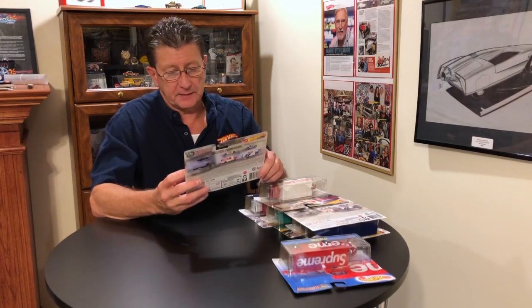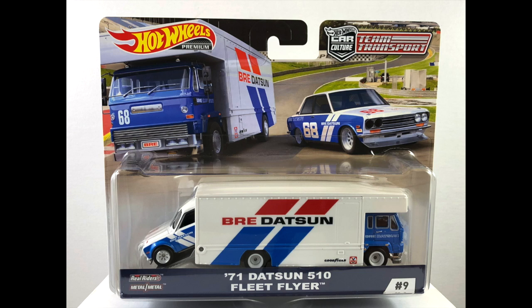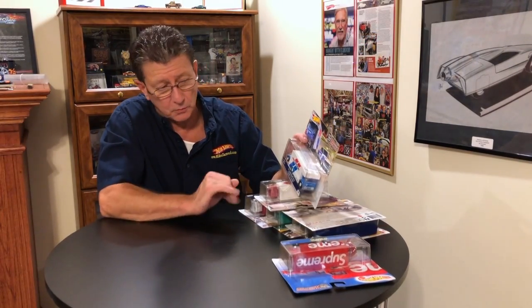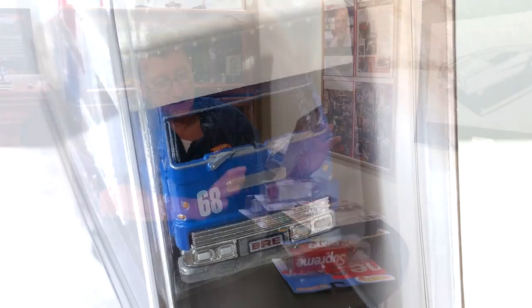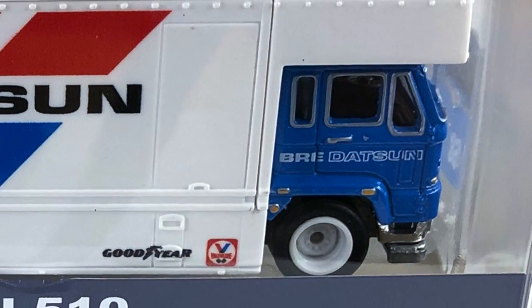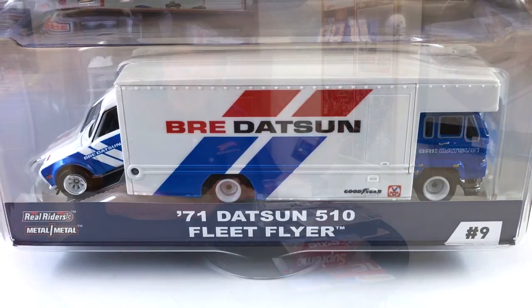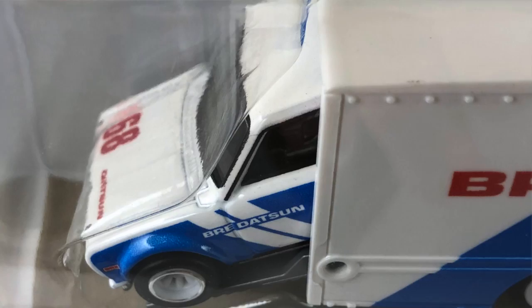And another one of the JDM type is the 71 Datsun 510 Fleet Flyer, and that is, of course, in the Fleet Flyer box truck, done up with the BRE tampos, the red, black, and blue BRE Datsun tampos. The truck itself, or the cab, is a light blue enamel. The wheels are white plastic, and it has real riders. The 510 on it has white 10 spokes with a chrome ring and real riders. Paint job is red, white, and blue. The interior is black, and the windows are lightly tinted.